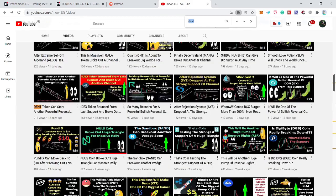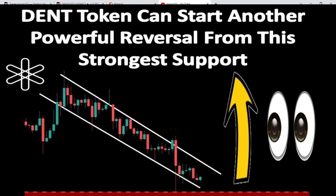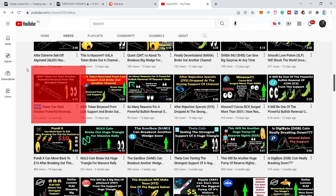As in my last video, we were watching that DENT token was testing a very strong support, and I told you that DENT token can start another powerful reversal from the strongest support ever in its history, because this support level was working previously as a support and resistance in the previous history of the DENT token. Therefore, we were expecting a powerful reversal from here. Now let's take a look at the daily time frame chart.